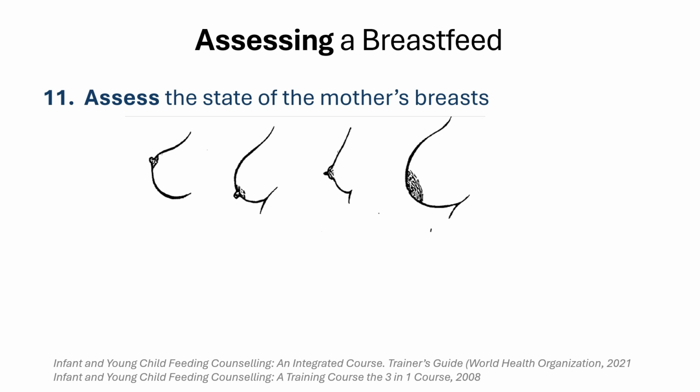Observe whether the breasts are full before feeding and soft afterward, which shows that the baby is effectively removing the milk. Constantly full or engorged breasts might suggest the baby is not feeding well. Healthy skin on the nipples and breast is a positive sign, while redness, fissures, or a squashed appearance of the nipple after feeding could indicate poor attachment.